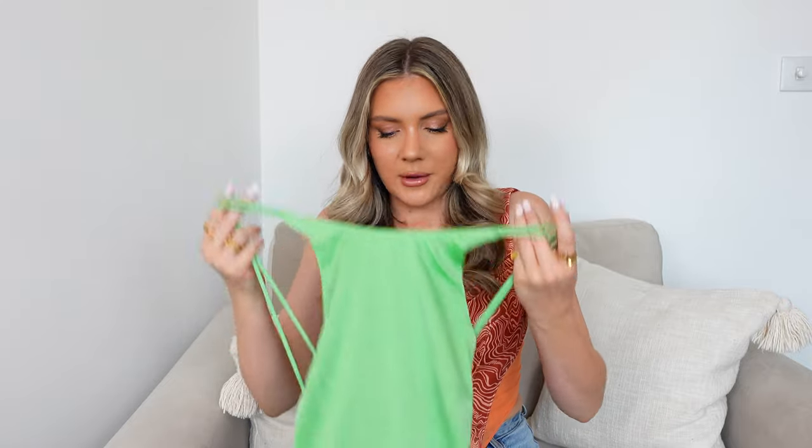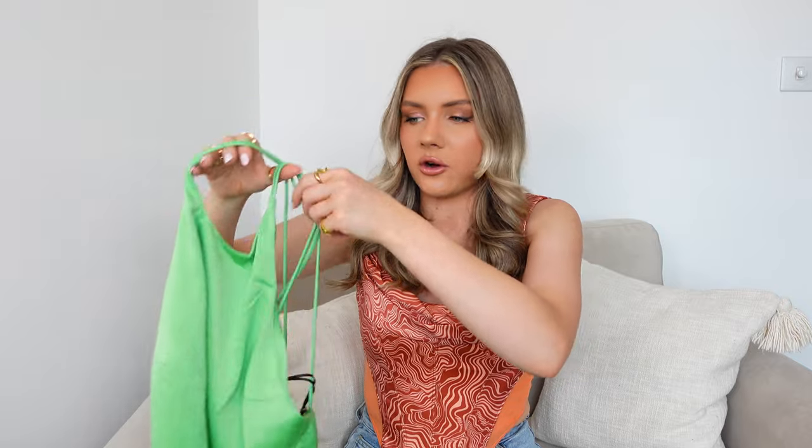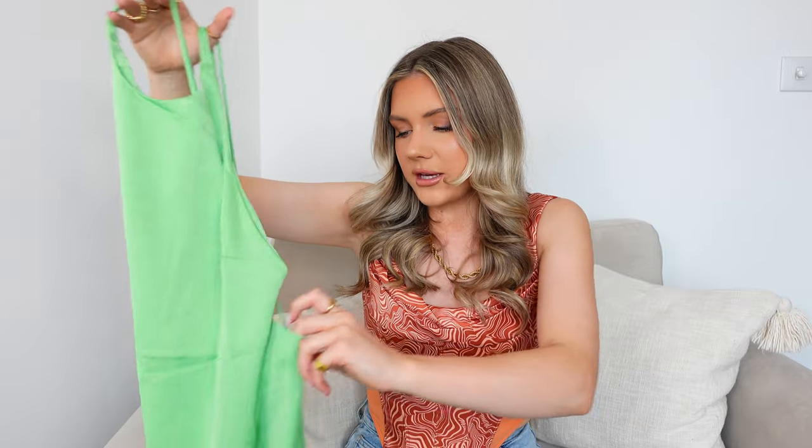H&M are throwing in a few little curveballs this year with stuff that I wouldn't really expect to see on their website. The first one being this green maxi or midi dress. They do this in pink and in green, and I thought I'm gonna get the green because you know me, I'm just obsessed with it. Green is my colour right now, I love it. It's just so different to what they usually bring out, and I kind of love that, so I'm looking forward to trying this on.